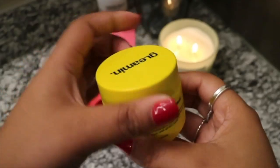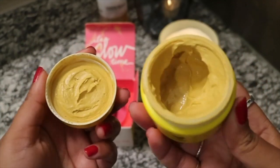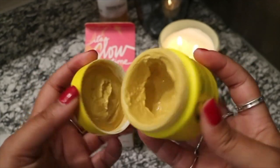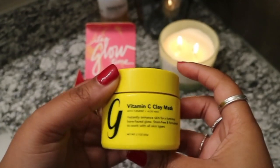Turmeric contains antioxidants and anti-inflammatory components, all while bringing out your natural glow. Aloe is considered a gooey superhero because of its healing and medicinal properties. Those ingredients are key because of the natural benefits that they bring. Not only that, but the instant glow that I receive after the application, just wait.